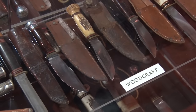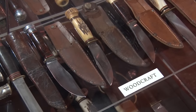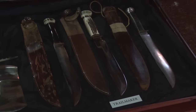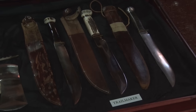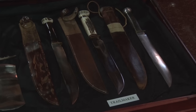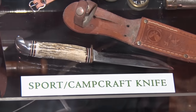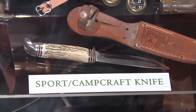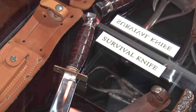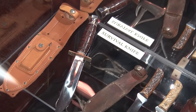The Woodcraft was a design that made it excellent for skinning animal hides, and the Trailmaker was the largest knife that Marble produced. It was used almost like a machete for cutting underbrush and brush out in the woods. There were many different designs for the knives that Marble produced based on different needs of the customer who was either using them or wanting them for display purposes.